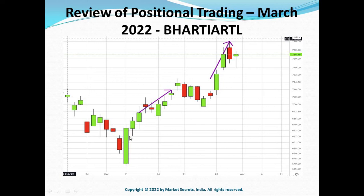So if you look at here, the price reversed from here and it gave a long entry here and then it went on to hit all 3 targets cleanly.